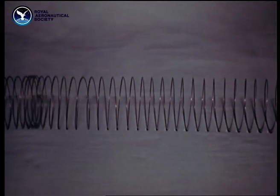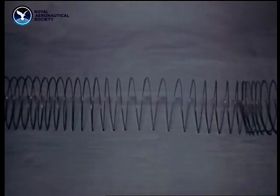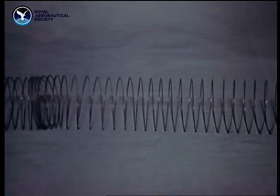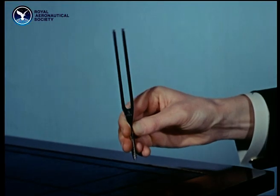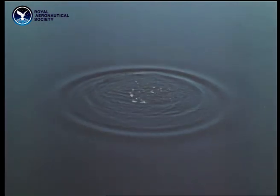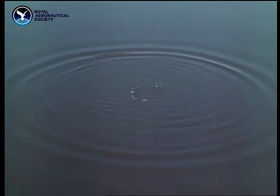The air is alternately compressed and rarefied. And as each wave passes, there is a brief disturbance. Sound waves are pressure waves. Like ripples on a pond, they spread out from their source in all directions at the same speed. All small disturbances in the air, whether audible or not, travel outwards at this same speed, the speed of sound.